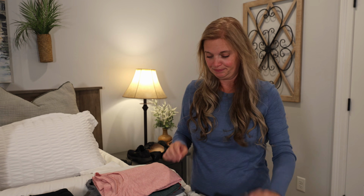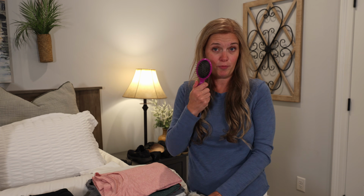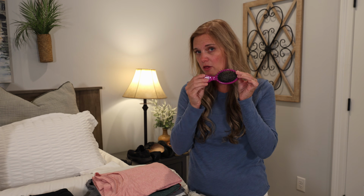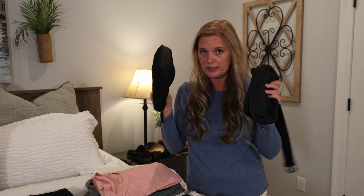My makeup bag, a curling iron. I don't bring a hair dryer. They do provide those on the ship, but I do bring a curling iron because I've actually been fixing my hair lately. A hairbrush, and I did buy a smaller size hairbrush, so this takes up less space in my suitcase. And then port day bags.